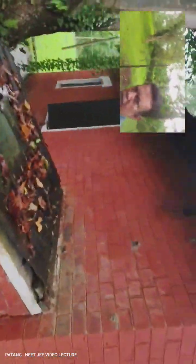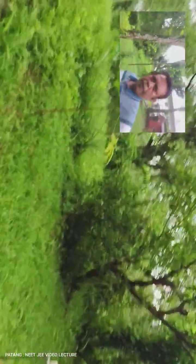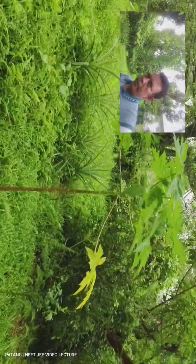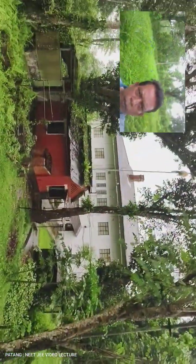This is the back side of the bungalow. There are also some kitchen gardens, and I have planted lots of pineapple. These are pineapples. This is the pineapple I have planted, and this is a mulberry tree, a big mulberry tree. Very beautiful. This is the back side of the bungalow.